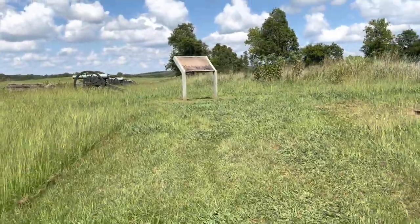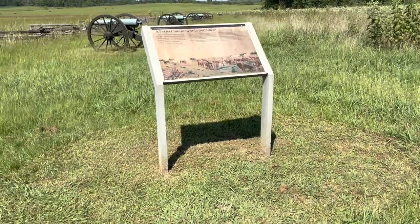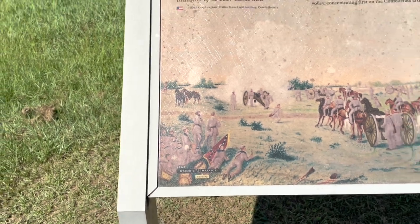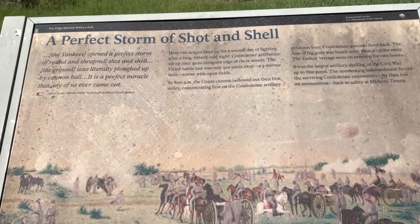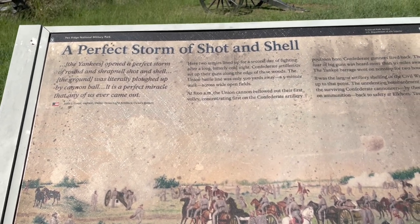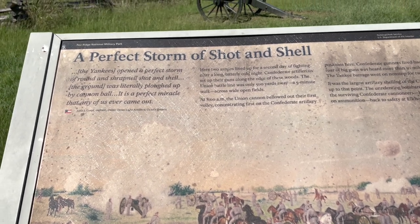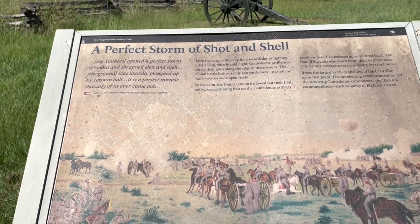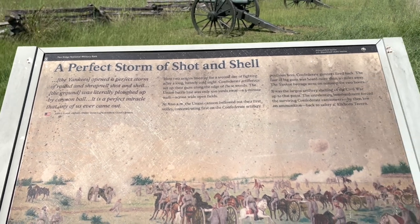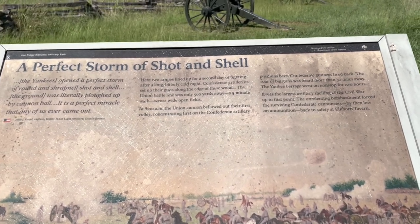I'll walk up to this placard here. We get a perfect storm of shot and shell. Now this gets to the morning of March 8th. Here two armies lined up for a second day of fighting. After a long, bitterly cold night, the Confederate artillerists set up guns along the edge of the woods. The Union battle line was only 500 yards away, a 5-minute walk across open fields. At 8 a.m., the Union cannon bellowed out their first volley, concentrating first on Confederate artillery position. Confederate gunners fired back. The roar of the big guns was heard more than 50 miles away.